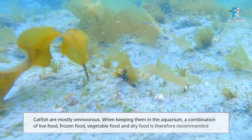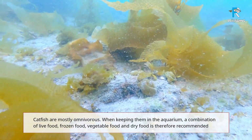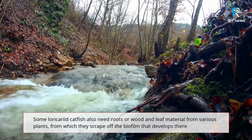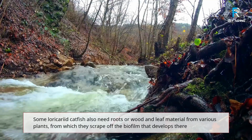Catfish are mostly omnivorous. When keeping them in the aquarium, a combination of live food, frozen food, vegetable food and dry food is therefore recommended. Some loricariid catfish also need roots or wood and leaf material from various plants, from which they scrape off the biofilm that develops there.